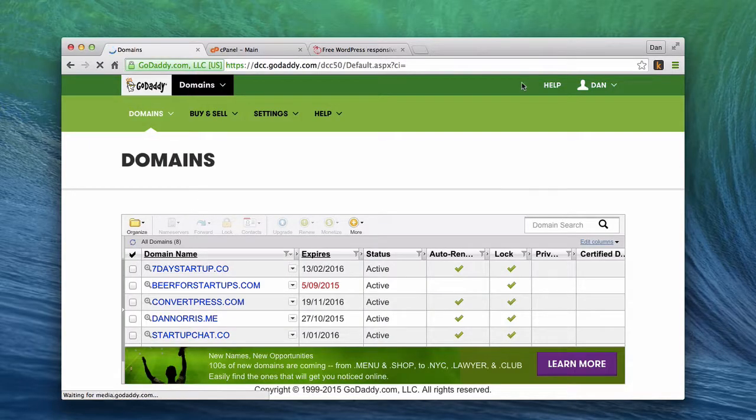Over in Chrome now, I'm in the domains section. You can just mouse over your account up the top and click on domains. I'm assuming you've already registered the domain. If you haven't, you can do that with GoDaddy.com or Namecheap.com, someone like that. You can even sometimes do it with your hosting provider, which will save you one step. In this case, I'm registering a domain with GoDaddy.